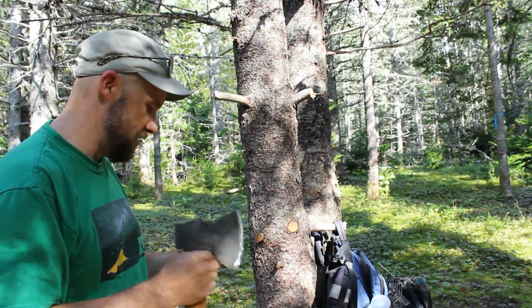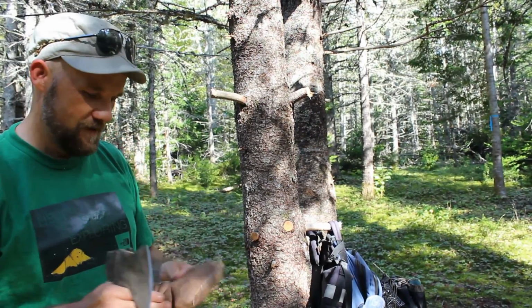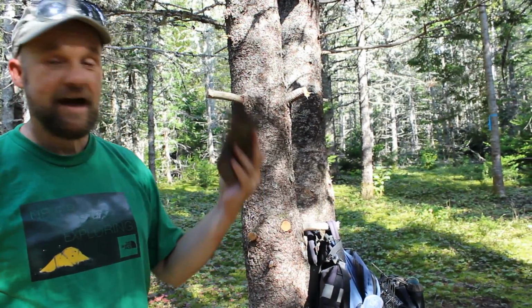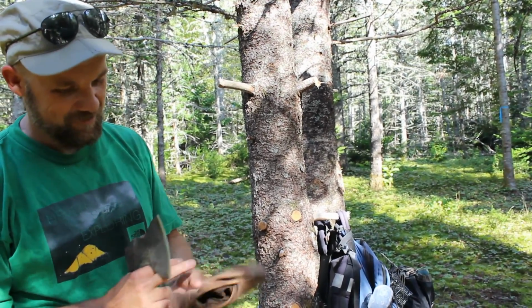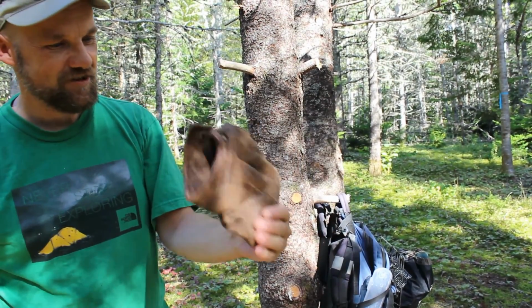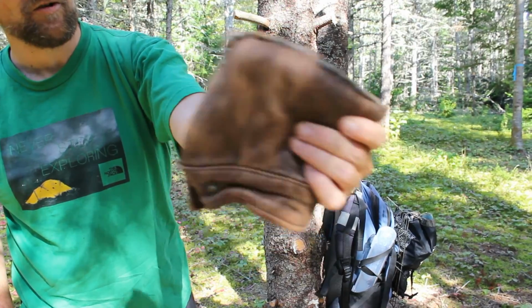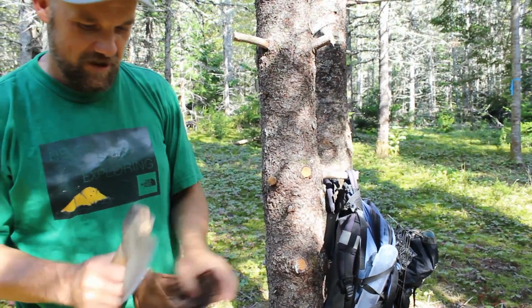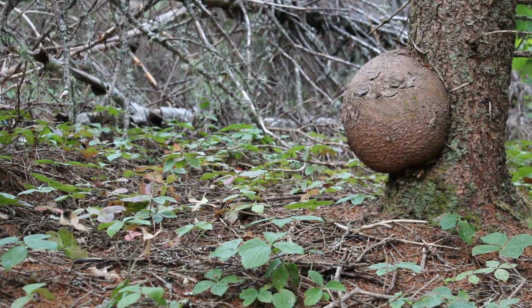But that's not all that tags me as frugal. My axe head cover is my old leather jacket that Sandra absolutely hated. Cut it off right at the end. A little fishing line. My first ever, pretty cruddy sewing job. There we go. I also use it as a pouch where I keep tinder in there.